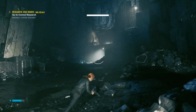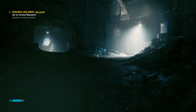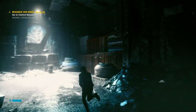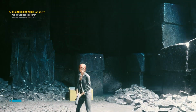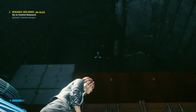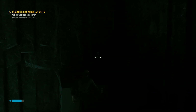Alright, even when they're in their collapse state, still damaging. Good to know. Also, I should swap my gun back to spin. What is this? Did we come over here before? This is weird. Well, I guess this is a way to drop it. I doubt we're going to be able to climb our way out of here.